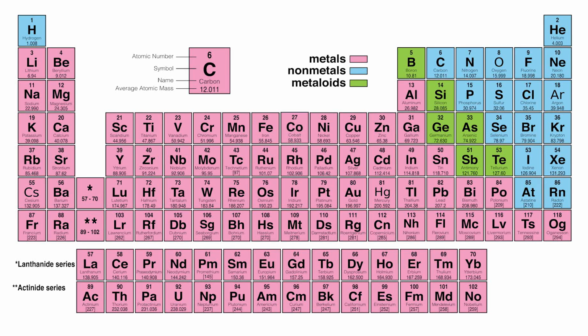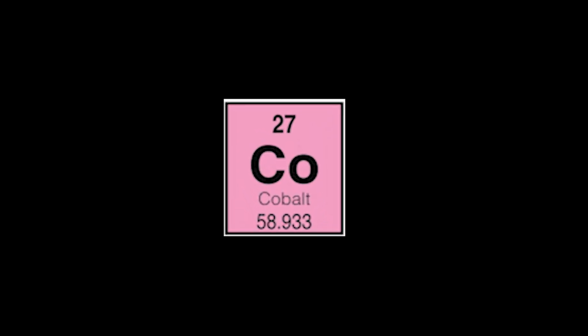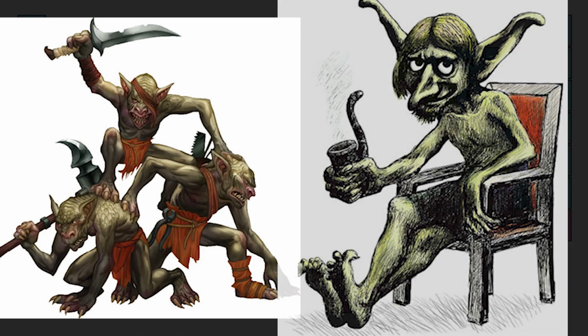Welcome to the competition of the elements. This time around, we have 3 elements competing to be the best. First up, we have Cobalt, the sneaky metal. This element was given its name because of how it poisoned miners, and they thought it was evil underground German goblins named Cobalt.